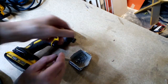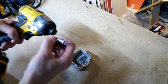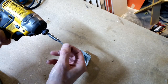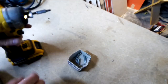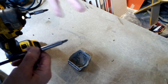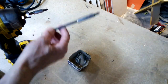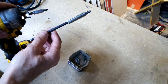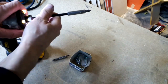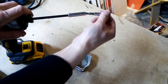and it has to be strong enough, because in such a situation we can. And of course it's worth having one longer. They usually come in sets of like 3 or 4 different sizes. One longer is okay. We can reach some screws which are deep, or even connect two together.